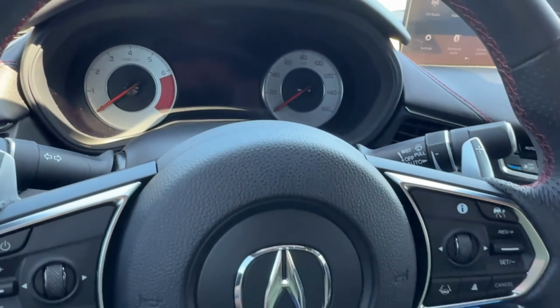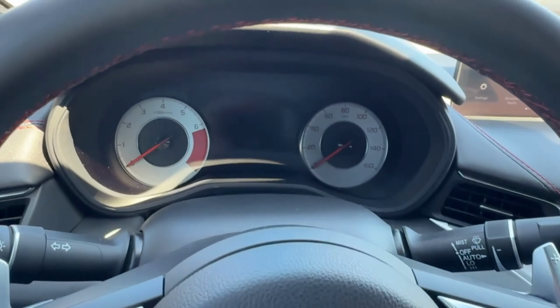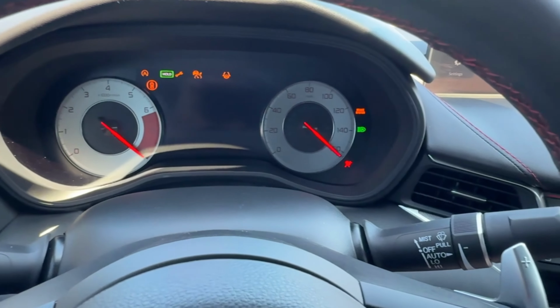Howdy guys, this is Johnny with your mark. I'm in a 2023 Acura TLX. We've added the Igla pin code system to keep this thing safe. I'm going to go ahead and start the vehicle. Fires right up like it should.